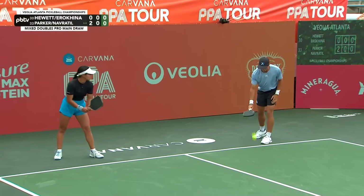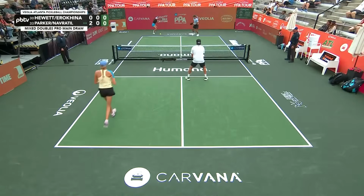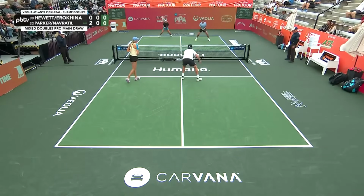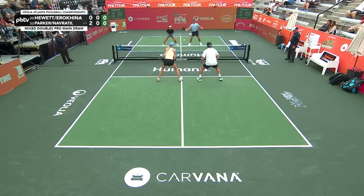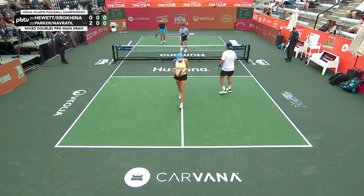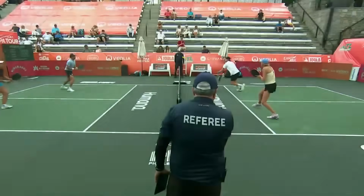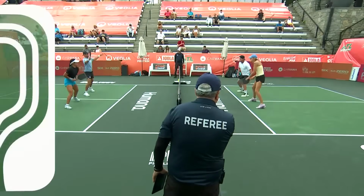Pretty nice fill in the middle from Sam Parker, too. Her partner was in that exchange. A lot of players get caught watching. She was ready. Side out. So ladies back-to-back points helping the fellas in the middle of the court. 0-2-1. Got to get close.